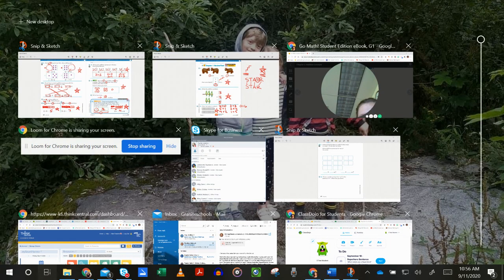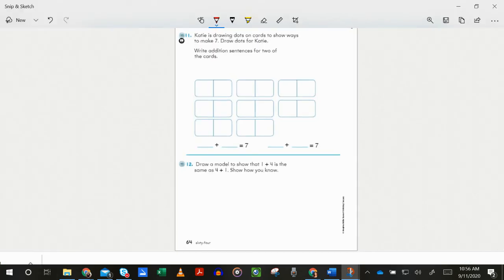Okay, let's look at our final page. Number 11. Katie is drawing dots on cards to show ways to make 7. So these are her domino cards. Draw dots for Katie. Write addition sentences for 2 of the cards.